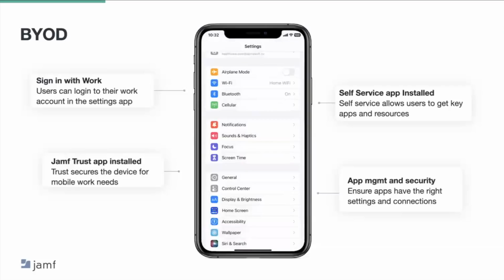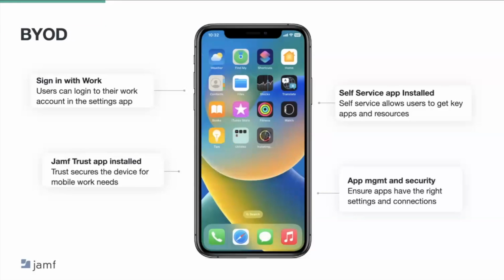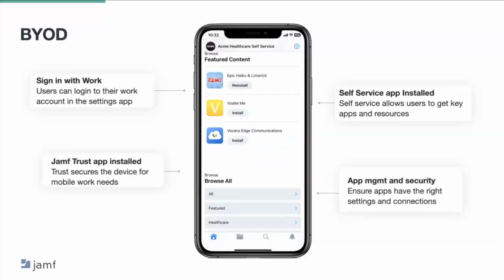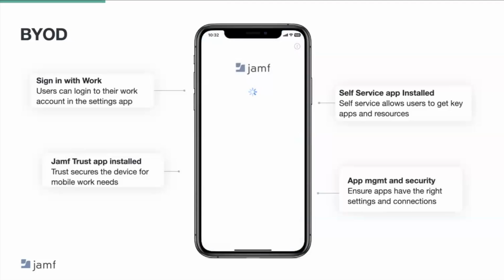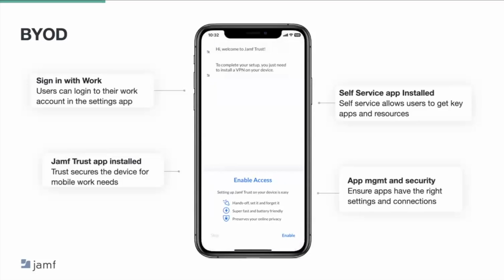If we tap back a couple options here, you'll see we have 2 Apple IDs on this device. So now the user is going to open up self-service. And once they open self-service, they're going to download Jamf Trust and their EHR app, as an example, Epic Haiku and other clinical communications apps. Jamf Trust is installing. Next, we're going to go ahead and open up Jamf Trust, and that's going to configure our ZTNA, or Zero Trust Network Access. And that's going to give us secure network access to those corporate applications and resources.